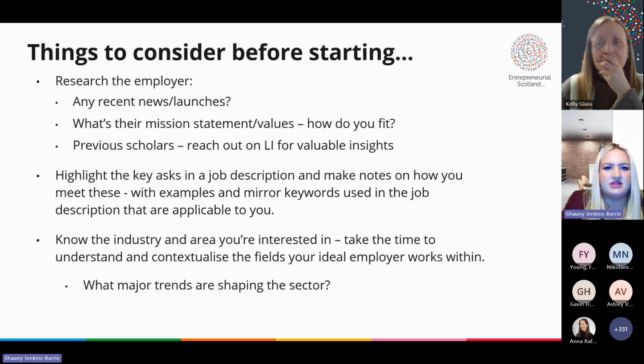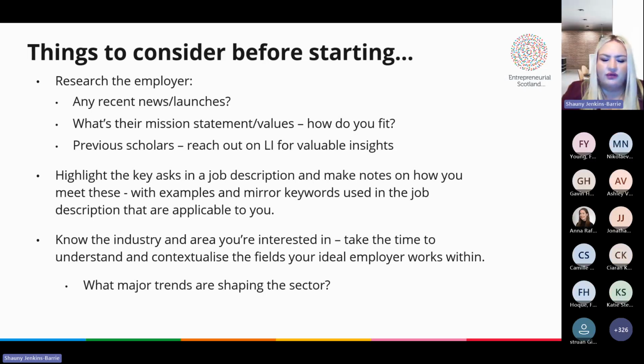Then, a thing to consider before you start this process is researching the employer. What's going on for them in the news? Look at Google News and any articles on their LinkedIn, anything really relevant that will make you stand out and make it clear that you're really interested and you've done your work to look into them. Also, what is their mission statement and values? How does that resonate with you? How do you fit? Start to think about that.